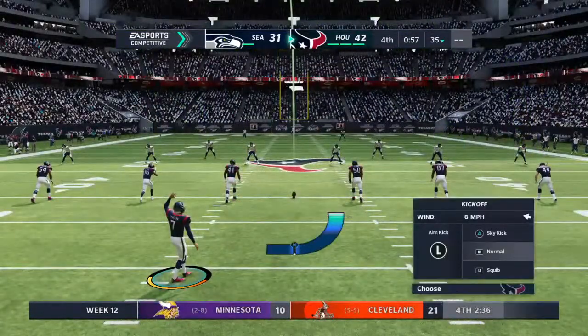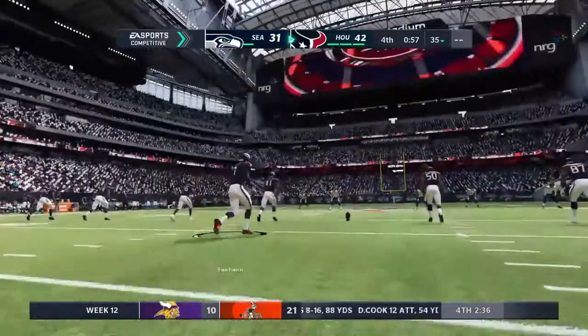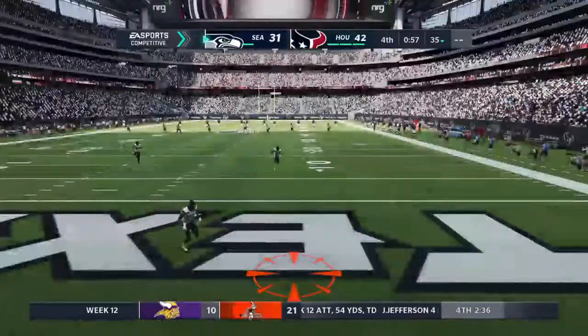Kaimi Fairbairn to kick off for Houston. So after the touchdown, here's Fairbairn now to kick it away.